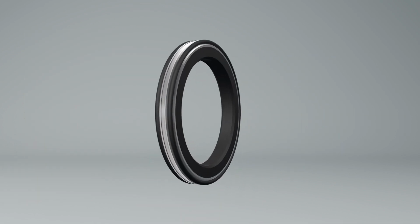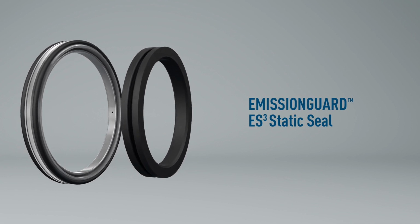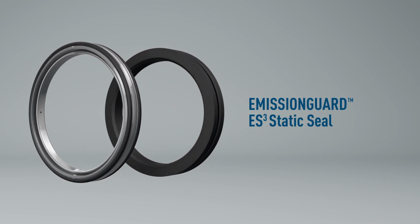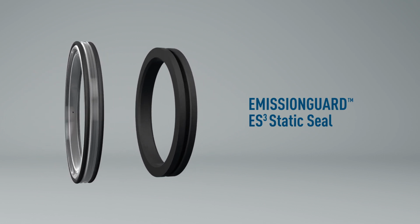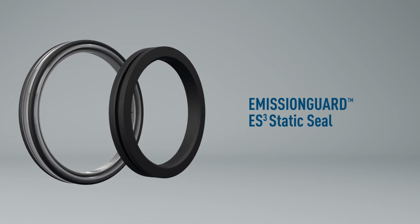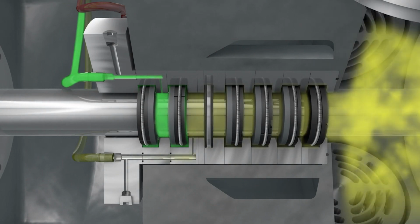Take emission reduction one step further with the EMISSIONGUARD ES³ static seal. CPI's static seal has been developed to create a seal to hold suction line pressure when the compressor is stopped and remains pressurized. Traditional dynamic seal rings often leak when the compressor isn't in operation.